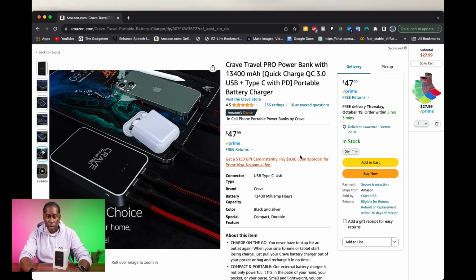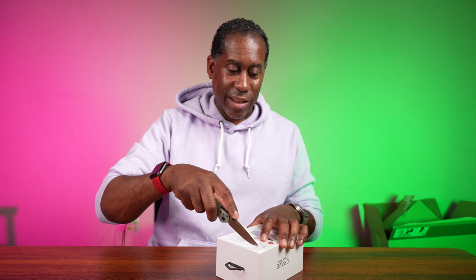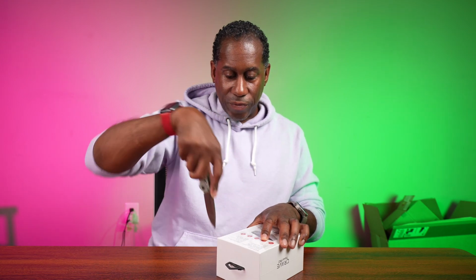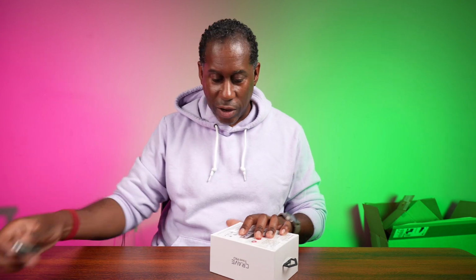So, yeah. All right, let's do this. I want to open this thing up because I want to see what this actually looks like and how it feels in the hand. And so let's get this thing charged up, or charged up, opened up, so we can see it.